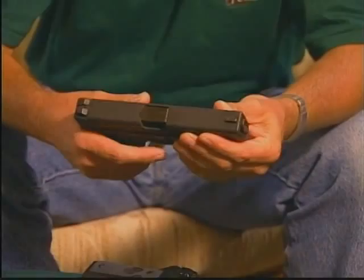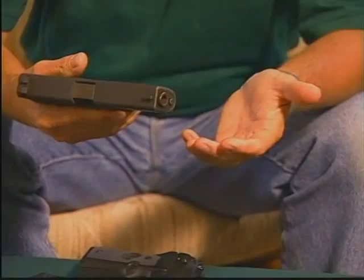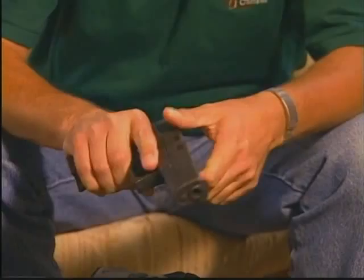One is simplicity of operation. Nothing is simpler than you pick up the gun and you pull the trigger. There's nothing else to do. There are no safeties, no decocking levers, nothing else to worry about. The gun is either fired or it's not. You just pick it up and fire the gun.